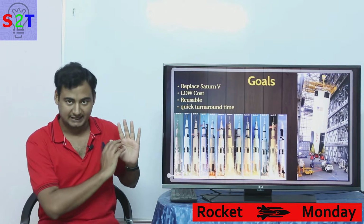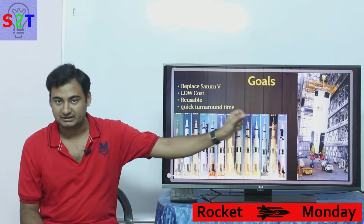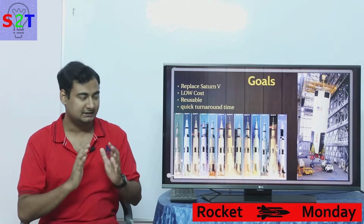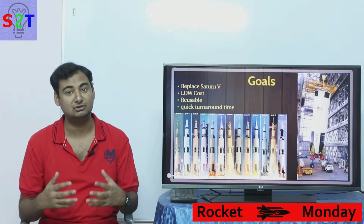So they had the system, they got the things worked out, and in the last launch of this rocket, they sent Skylab, which was basically a space station. They figured they had to build a space station now, and they worked out the logistics of how they were going to build it. So they had to build a new launch vehicle.